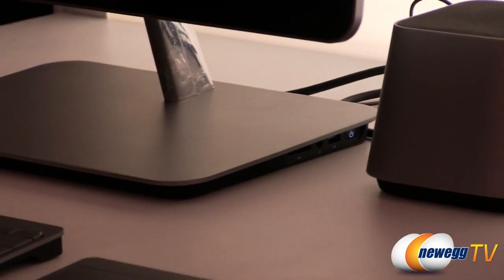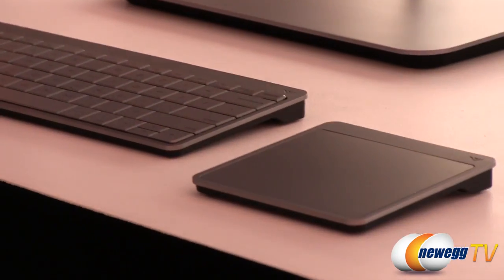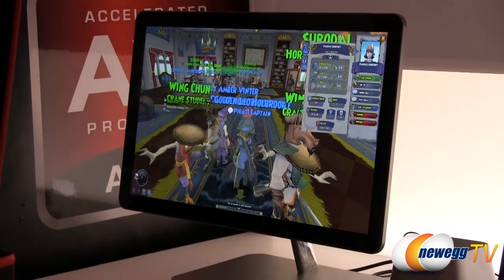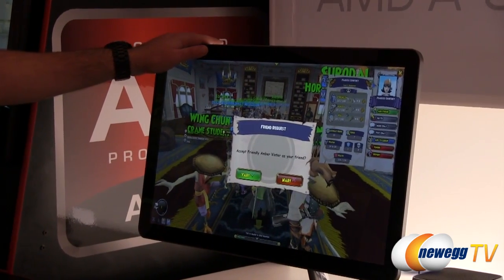You get the detachable Bluetooth keyboard with remote control, and it's a full trackpad style. And of course, a 1080p display, and Vizio being the fantastic TV manufacturer they are, this display also doubles as a full HD 1080p TV.